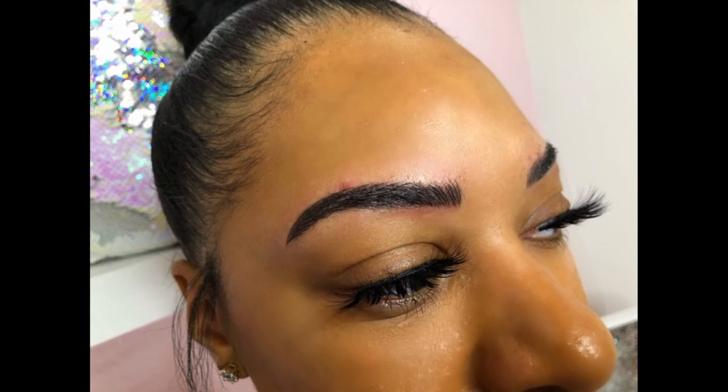Also, FYI, my brows will not be this dark when they're fully healed. They normally heal 30 to 40% lighter. This is a little dark for me, so I am looking forward to the fading out process of it.